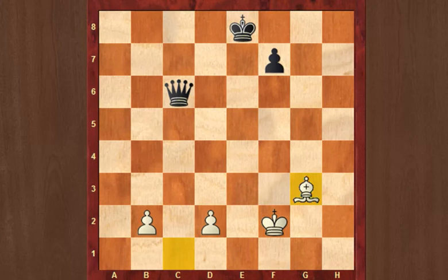That bishop on g3 could never have been the same bishop as the one that started on c1, because it could have never got to g3 with those pawns on b2 and d2. So it is a promoted piece, which means that a promotion took place in this game. Let's go to the next one.